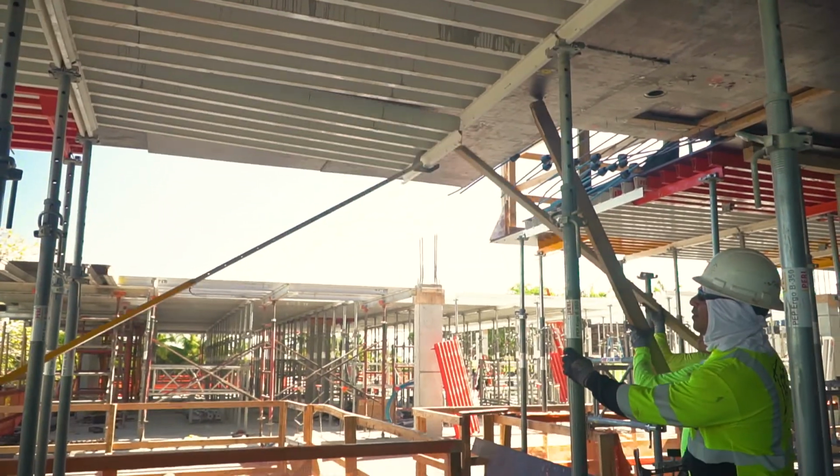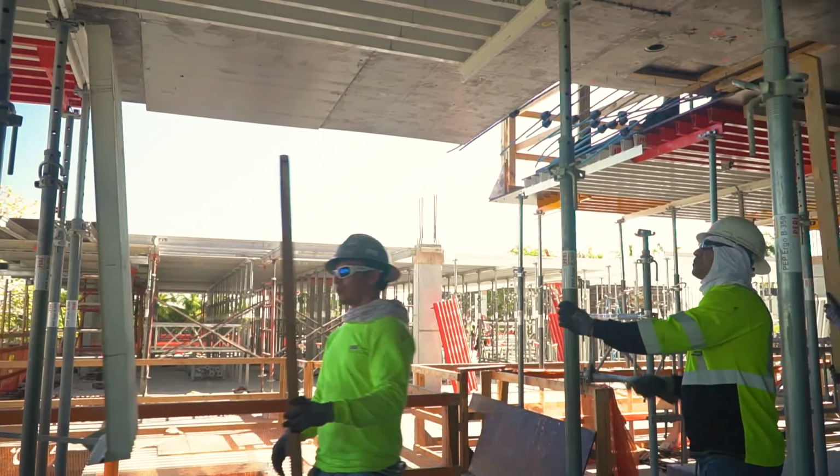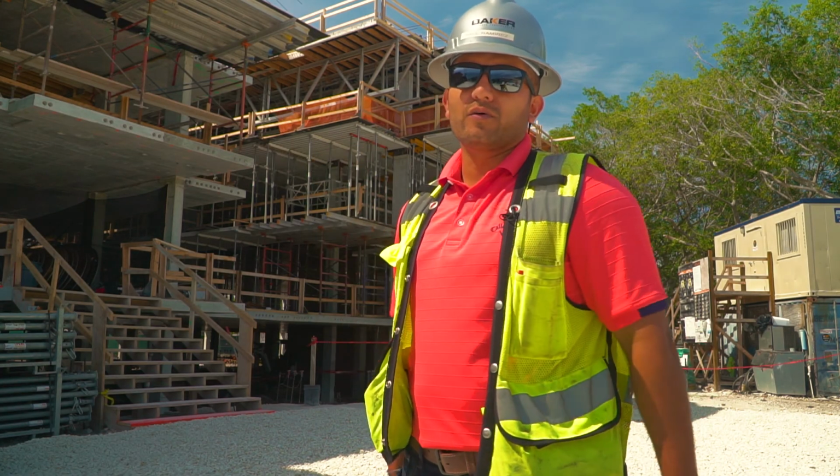If you just put 6 nails, the system comes down very easily. The more nails you put, we had to pry it, we had to wedge it a little more in order to strip the system.